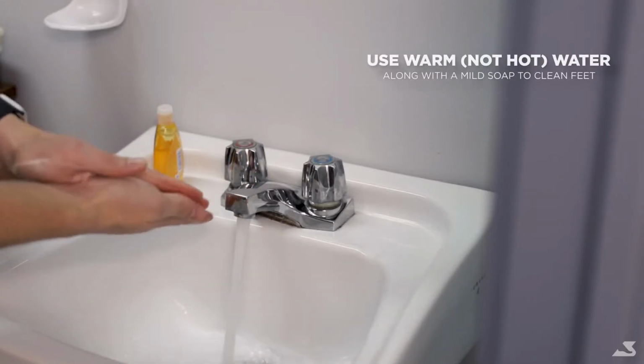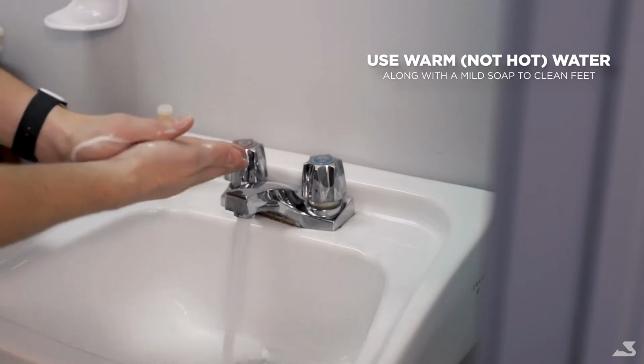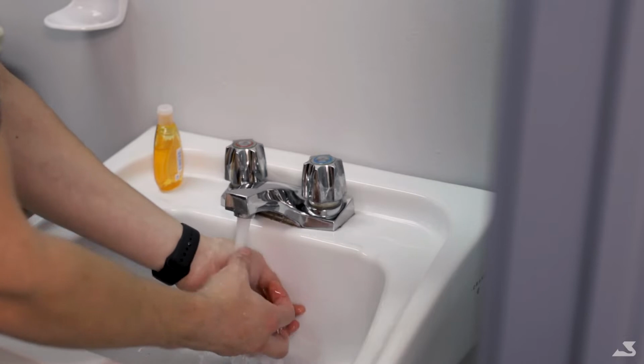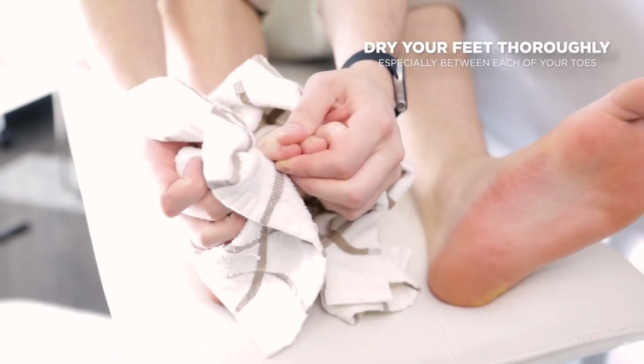In terms of what you can do at home, here are a few tips and tricks that you can use to maintain your foot health if you're diabetic. Wash your feet in warm water using a mild soap. Do not soak your feet, as this can dry out your skin, especially if you are using harsh chemicals or fragrances. Dry your feet thoroughly, especially between your toes.